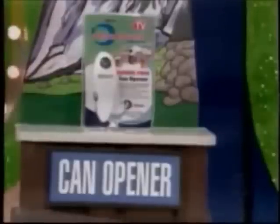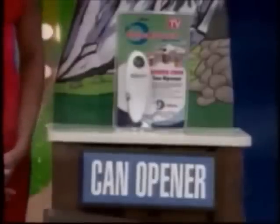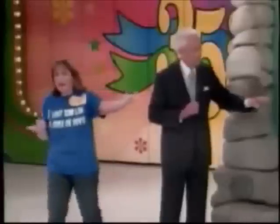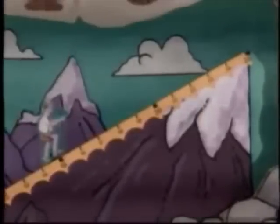What is that price? $25, is that right? No, it is not. Here he goes. He has moved 10 steps. He has moved 13, 14, 15 steps. What is the price of the can opener? $18. Now, he's on 15. He can move 10 steps safely.